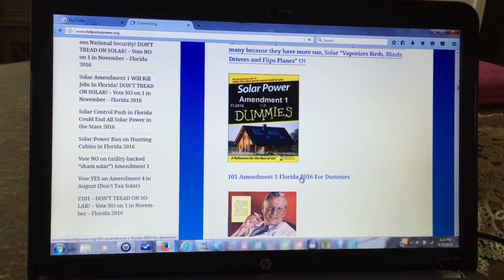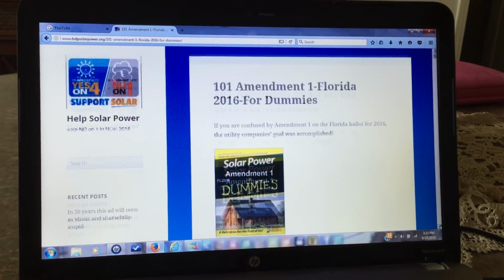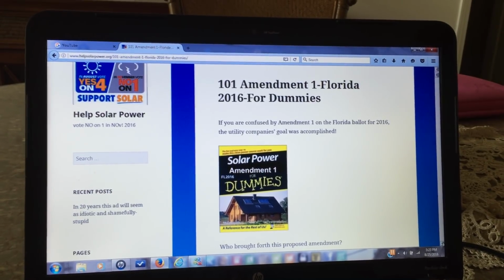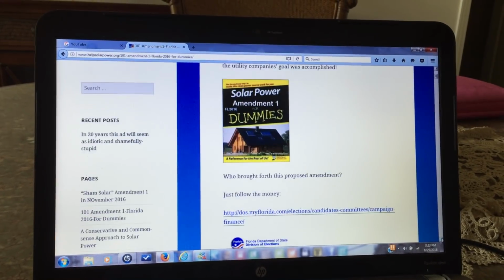Let's click on this, and here we go. I'm just going to read this out from here. It says, if you are confused by Amendment 1 on the Florida ballot for 2016, the utility company's goal was accomplished. All right, so let me tell you a little bit about this amendment.